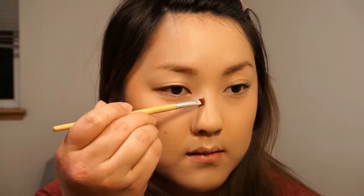For my nose, then I'm just gonna blend this all the way up into the brows. And then I also did some brow tinting. Try to make them more blonde. And back in high school I did have blonde hair too.